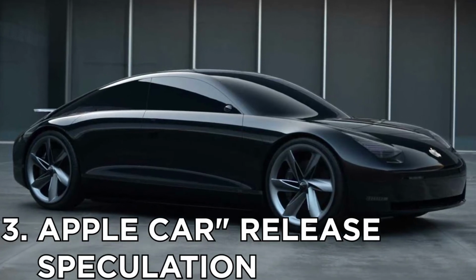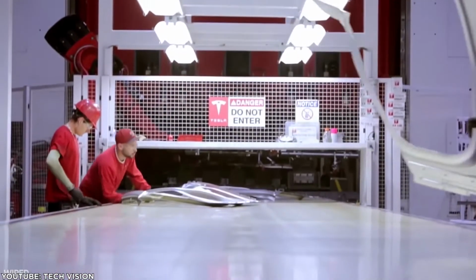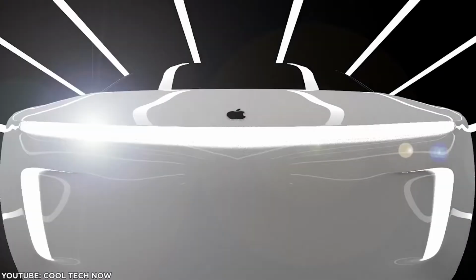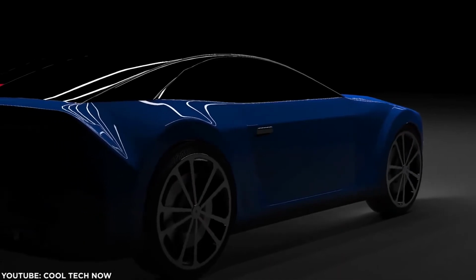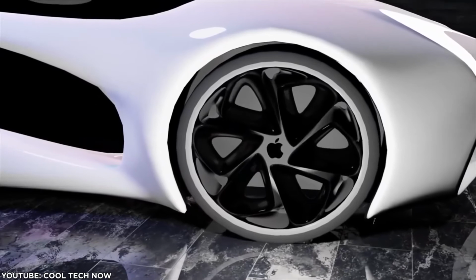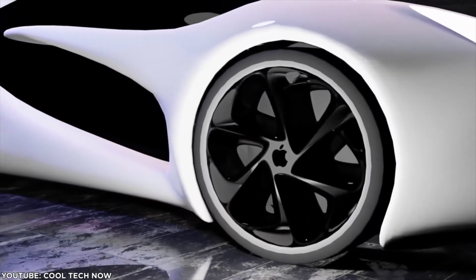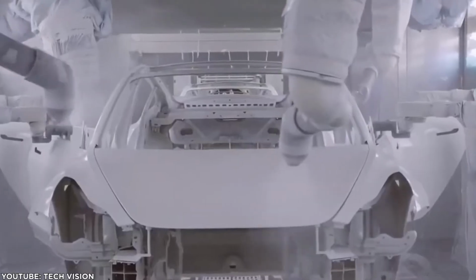Number 3. Apple Car release speculation. If Apple is intending to actually ship an Apple Car, there may be a few more years to wait until it is unveiled to the public for the first time. Noted Apple analyst Ming-Chi Kuo proposed in August 2018 that Apple will create a shipping consumer product under Project Titan as early as 2023, with an Apple Car launch window stretching as far into 2025. There was no indication as to how the dates were determined by Kuo.